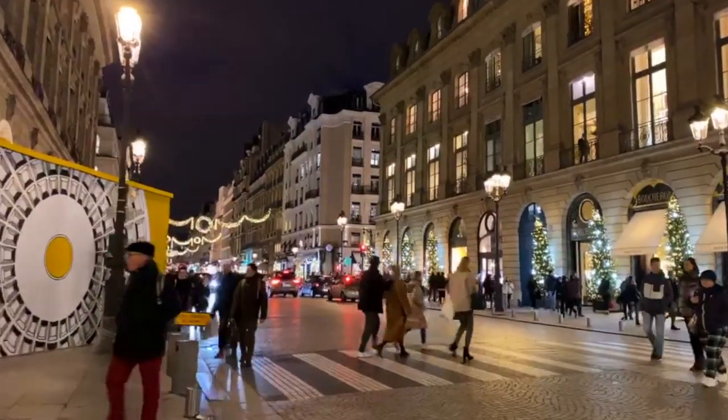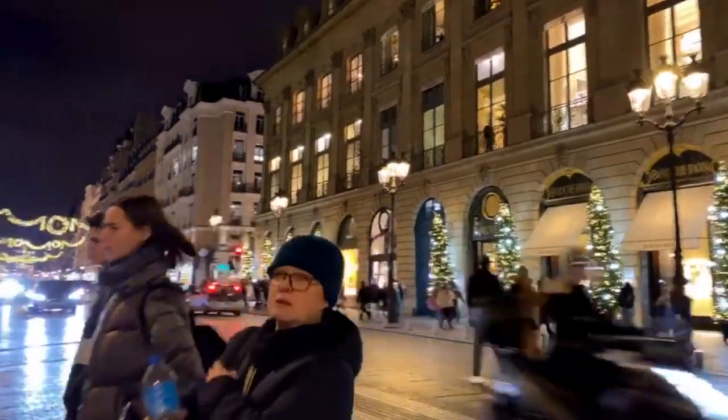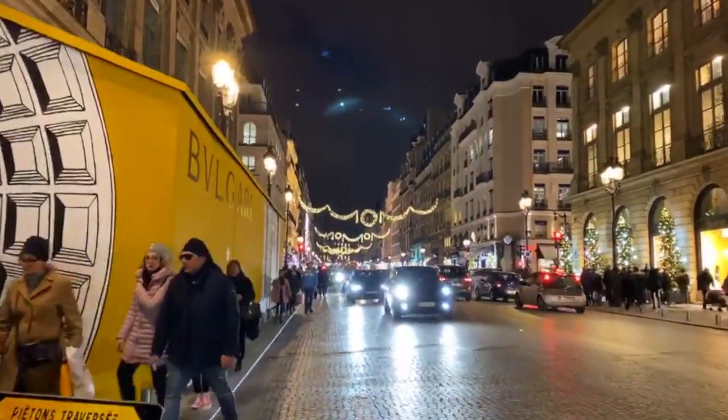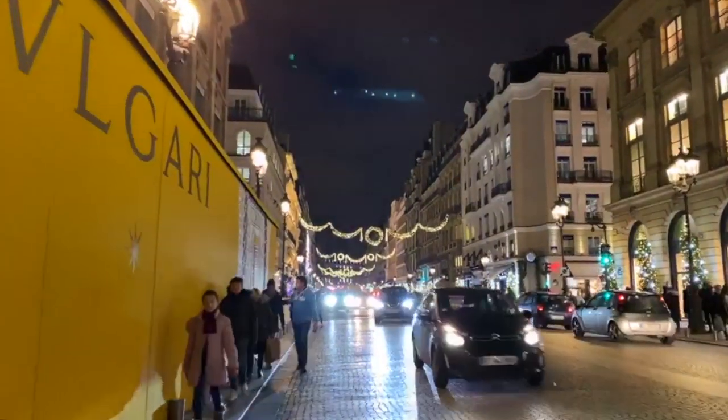But from the Place Vendôme, what I'd like to do is walk down this street, called the Rue de la Paix, the Street of Peace. At the other end of it is the Opera House, which I think I'll be able to show you a glimpse of. It's just a building that's glorious at nighttime, all lit up like this.